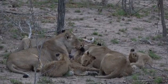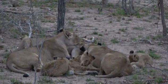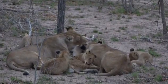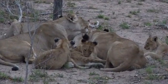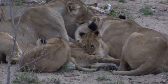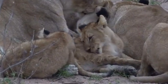I didn't see any big animals on quarantine, and I haven't been seeing too many buffalo around, so they're going to have to try and find a dagga boy that's off on his own. And perhaps they will get lucky.